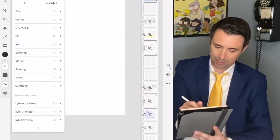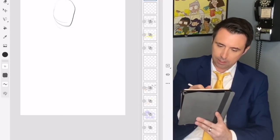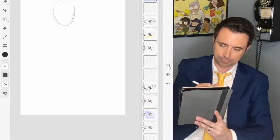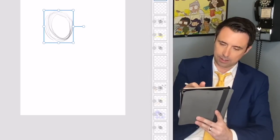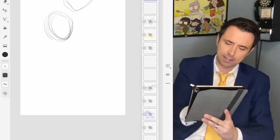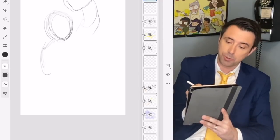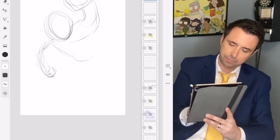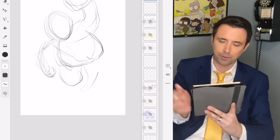Okay, so let me grab the right pencil. Okay, find my circles, the head, outstretched hand to say I'm flying. Universal sign in comics, it says I'm flying. Now remember we're talking about body language too, and I'm going to make this a very dynamic pose.